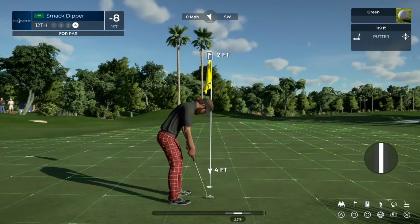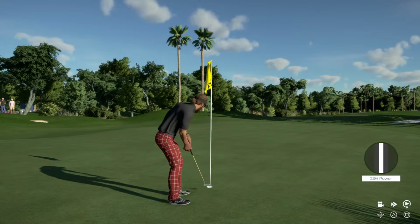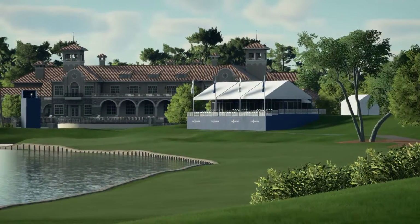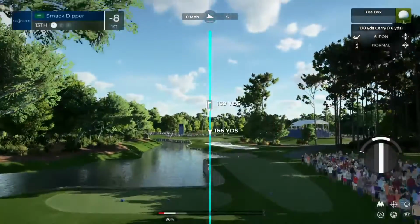Can make this one. It's for par. In she goes. Let's head to the next. And just keeping it in neutral on the leaderboard. Let's see what happens here at the 13th.